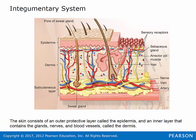Integumentary. All right. This is your skin, the largest organ that we almost forgot about. Good looking out. Made up of a couple different layers: your epidermis, your dermis, and your subcutaneous. And if you look at it once again, dermis. What does that mean? Skin. Epi.